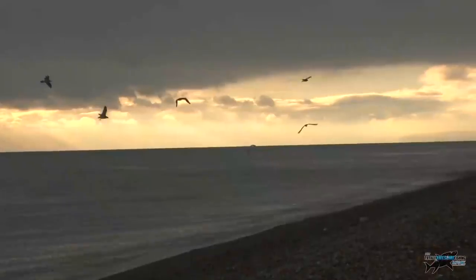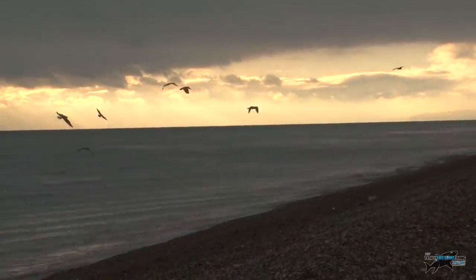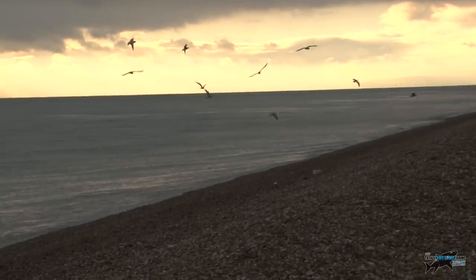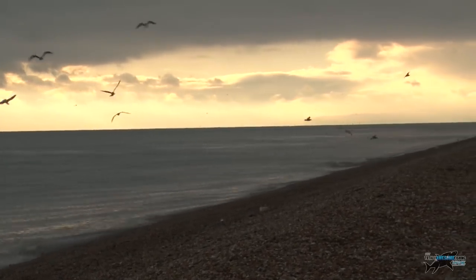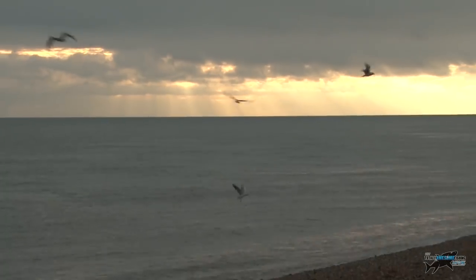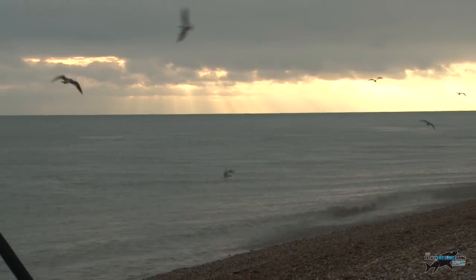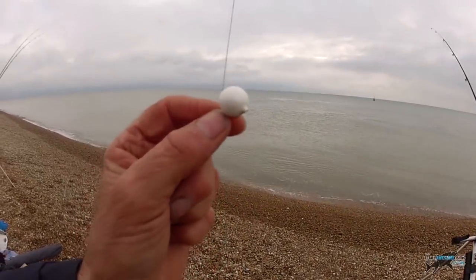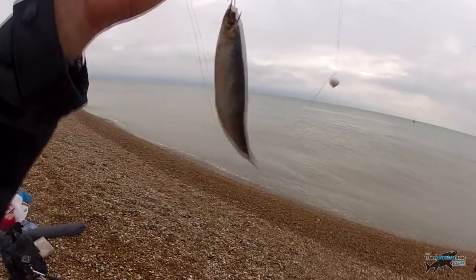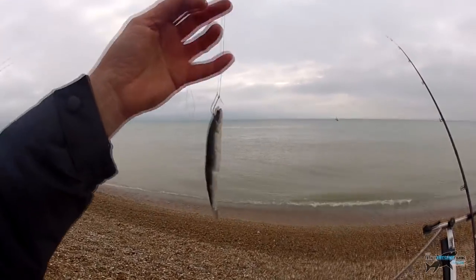But what did bother me, I kept seeing fish breaking close in. You can indicate it by these burrs here. There were bass, small bass working on whitebait and breaking every so often. Just literally a rod length out, you can see that bird hovering over the top of a bass. So all I had in the tackle box was one of those pop-up beads to use as a float, a single carp hook, and a sprat.